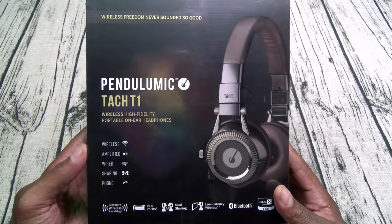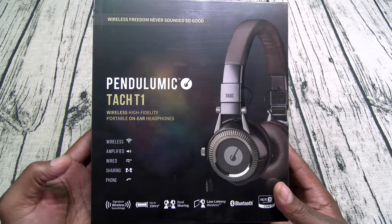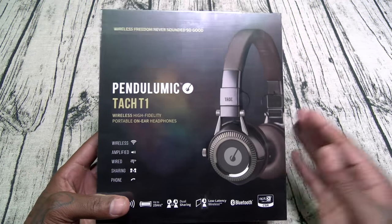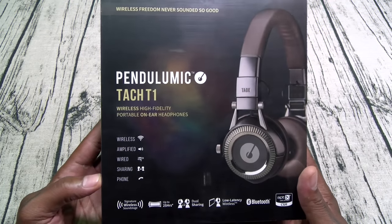Now you can use these wireless, that means Bluetooth. You can use them amplified. You can use them wired. And now you can also use these for sharing. That's why I say these might be the new Netflix headphones. You can use these for sharing, and we'll talk about that in a minute. You can also use these for phone calls.